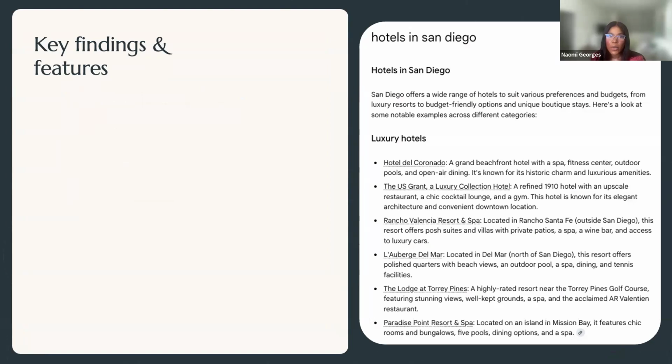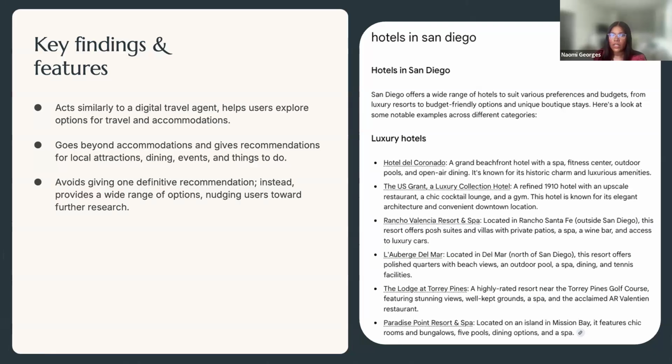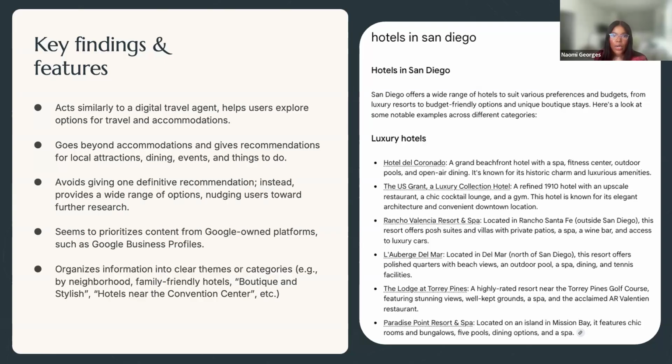So as Alex previously stated, Google's AI mode acts as a digital travel agent. It really helps users explore travel and accommodations. It goes beyond accommodations. It actually gives recommendations for local attractions, dining, events, and things to do. It also avoids giving a definitive answer. Instead, it provides a range of options, nudging the user towards further research. It prioritizes Google-owned platforms such as Google Business Profile, as Alex previously stated. It organizes information into clear themes and categories such as by neighborhood, family-friendly, boutique, stylish.